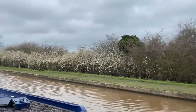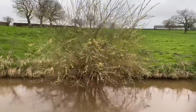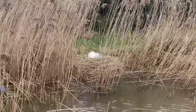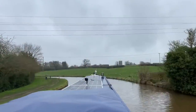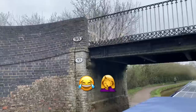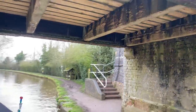Blossom starting to turn up on bushes, hedgerows, trees. Lovely. More buds on the trees. We just want the warm weather now. Another bridge. So nice, they named it twice. Martin's here somewhere. I'm here. Oh my goodness.